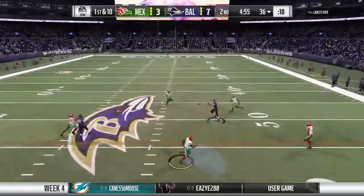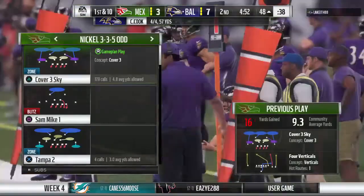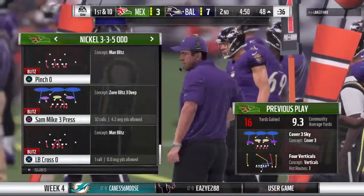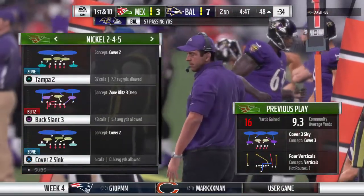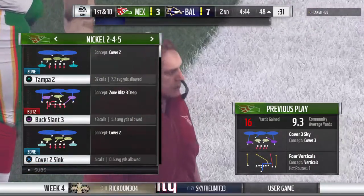Cook now on 1st and 10. Over the middle, complete. That's Washington. And he'll be taken down, but not before he gets into enemy territory. 16 yards on that one at a Raven first.